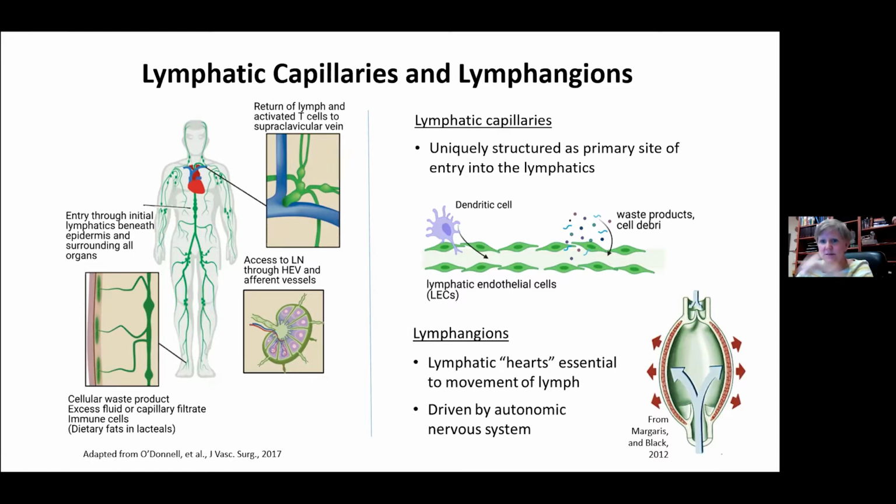I call them lymph hearts. They're basically segments of the lymphatic vessels that are bounded by bicuspid valves and smooth muscle cells. These smooth muscles contract to propel lymph, oftentimes against gravity. We really don't know what controls this action. We believe it's driven by the autonomic nervous system because there's innervation, but there's also some other components we'll talk about, one of them as it relates to inflammation that may occur with cancer treatment.